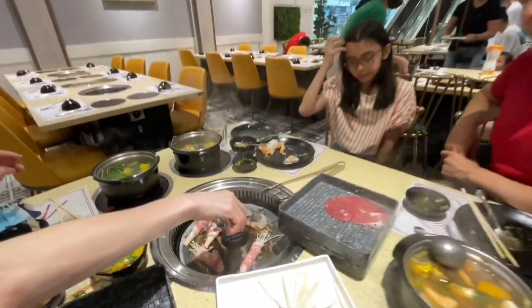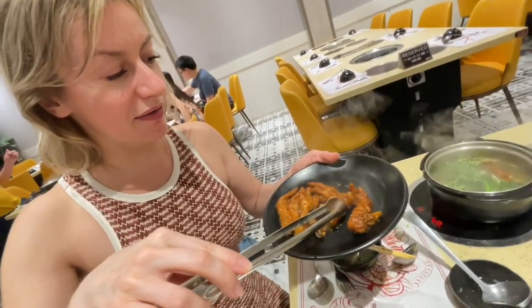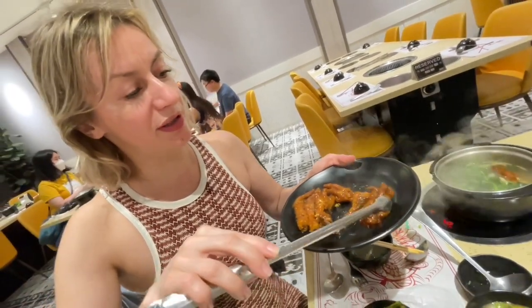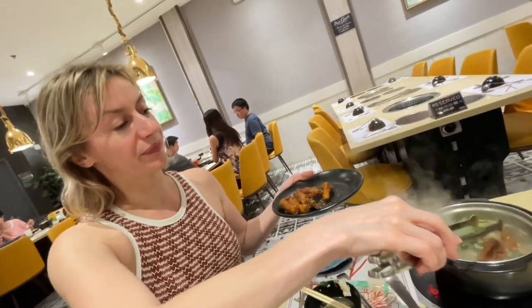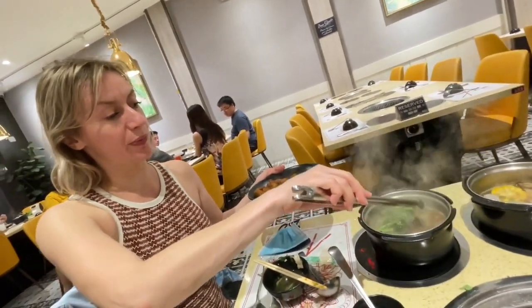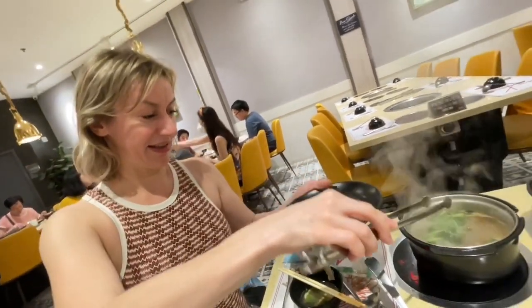We are having an absolute feast over here. It's been so long since the last time we were at Tong Yang Plus. What did you get? It looks so yummy. I'm even hesitant to put it in the soup because I want to eat it right here. It's a chicken feet. Oh my god. I'm going to add it to the soup. You might even be more Chinese than me. Yes. With your chicken feet.